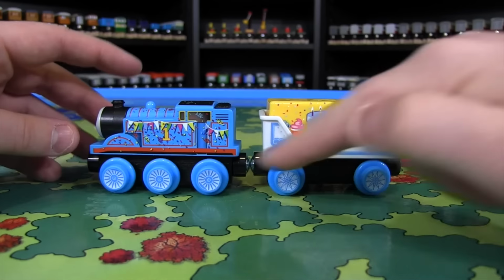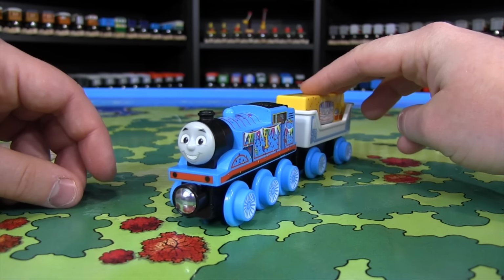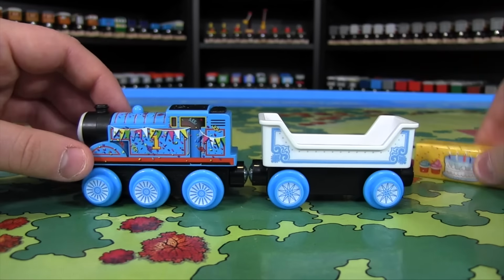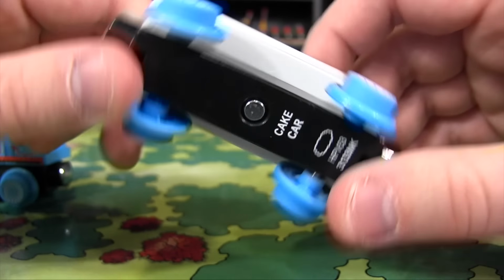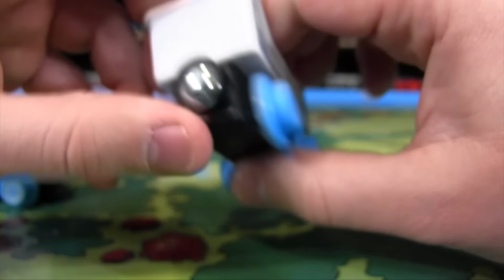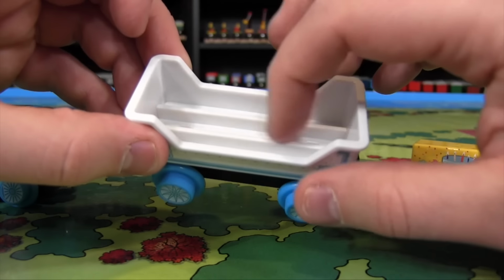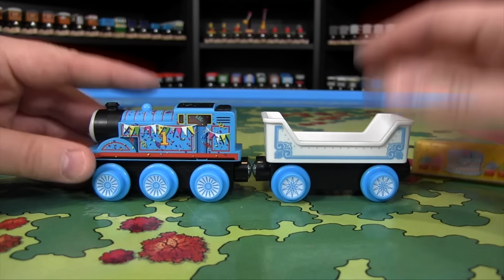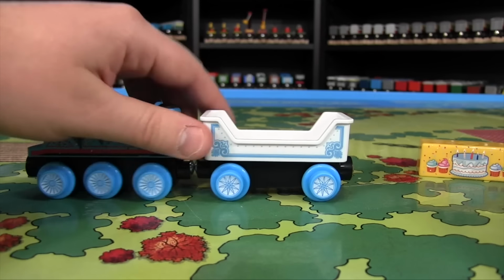This is a really nice pack, and they kind of match. It's very clearly meant to be that Thomas is supposed to be the one pulling this cargo car. The wheels are the same, and honestly, like I said, repeating myself, the white and the light blue. It's actually called a cake car, so forgive me. The technical term is the cake car. It's not a cargo car, it's a cake car. I am just really impressed with how fancy and elegant this looks. I could almost see, on the subject of Thomas Meets the Queen, the royal family sitting in this car and Thomas puffing along.